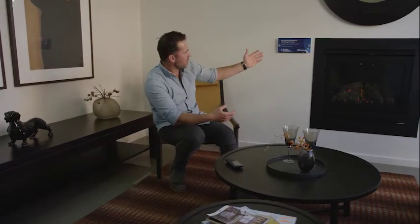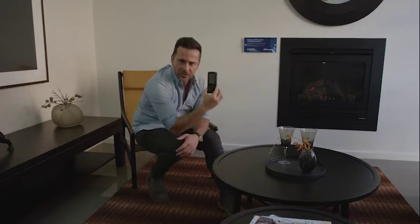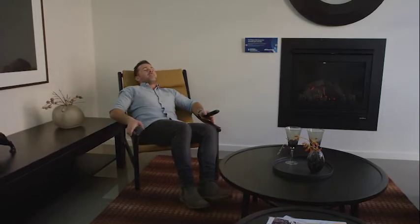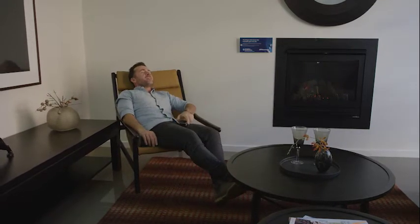But before we do, I want to share with you some of the features of this Jetmaster Heat and Glow log heater. Now, it looks stylish, integrated into the wall, throwing off some amazing heat, and is also very energy efficient. And because you can control all of it, on, off, temperature, at the touch of your fingertips, it means you've got more time to sit back and relax. Beats carting wood in and out, lugging it to and from the fire.